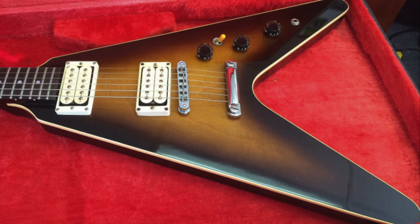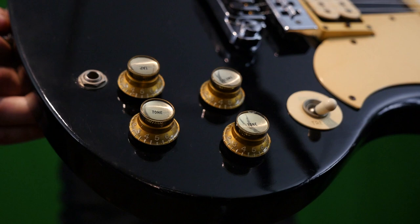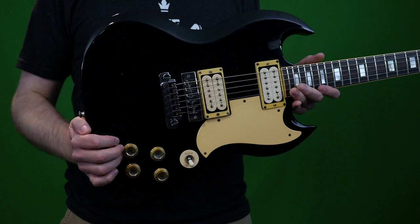But another feature that nobody ever talks about on these guys is something else that it keeps in common with the GK55 model, but it's a little bit even more special on this one. Take a look at this knob. Tell me, what does that say? Does it say tone? No, it says tap. As far as I'm aware, this is the only model that has a knob that says tap on it. So if somebody swapped your knobs out, you're missing something super special on your SG Exclusive.